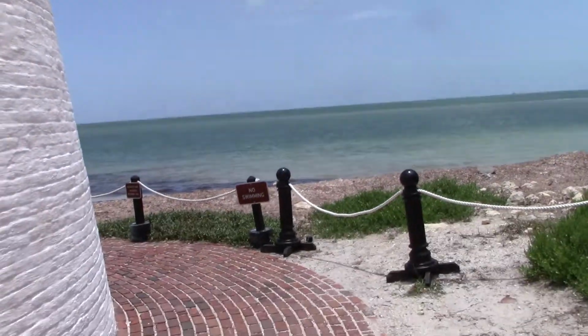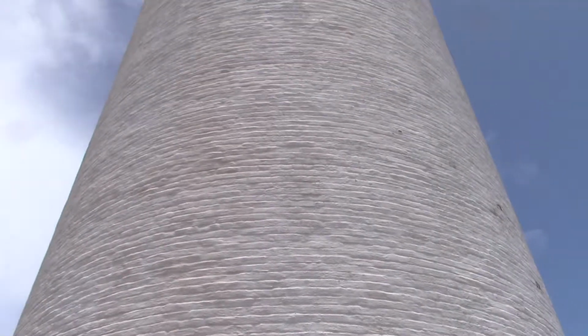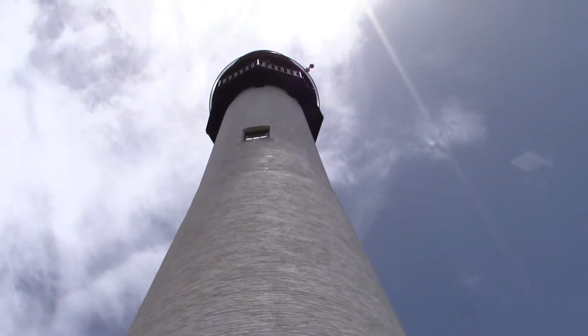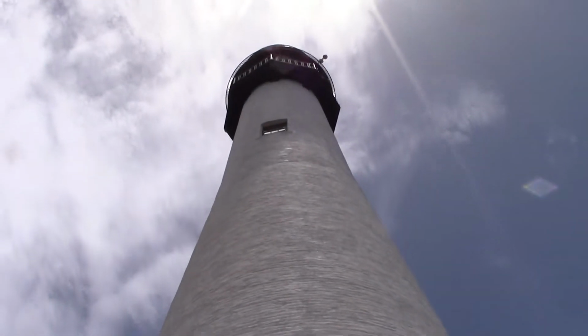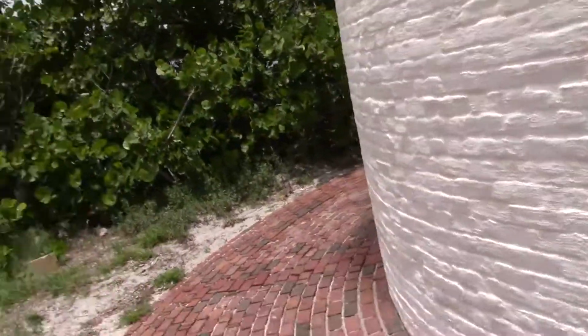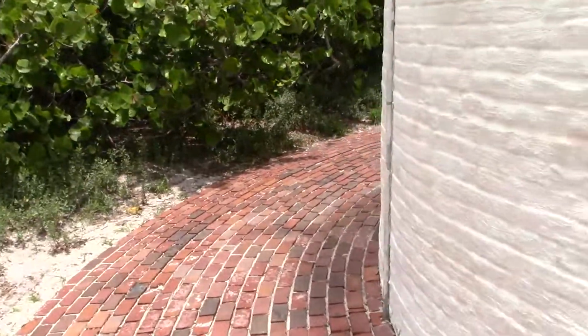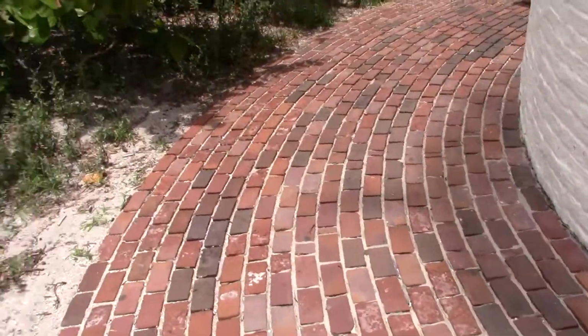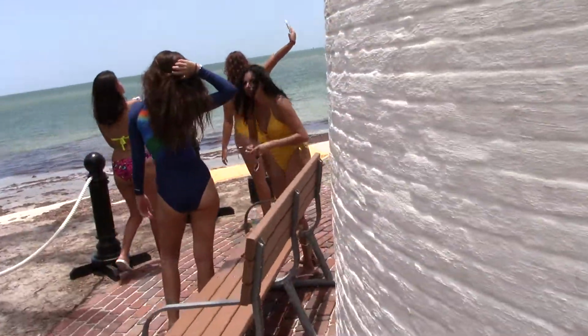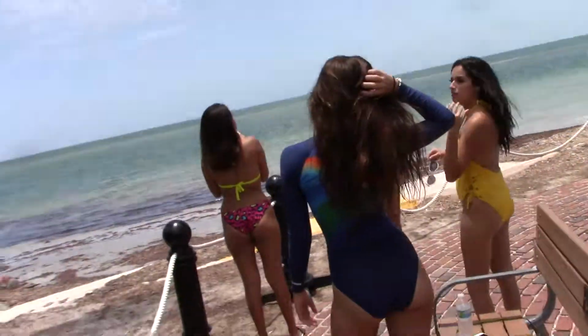So we're just going to do one from the exterior because we didn't do one before. I can't really see what I'm doing here. It's so bright. Gosh. One thing I can't translate is that incredible smell of the Atlantic. It's phenomenal. I mean, we're right on it. There's no keys or anything else outside of this. This is right here, right now.